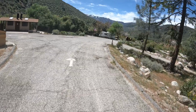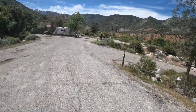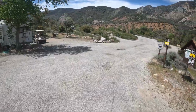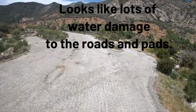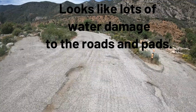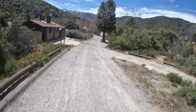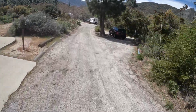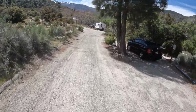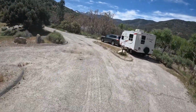I'm assuming we had some of the same sort of damage to this campground as we did down there. However, looks like they've recovered quite well. I did drive by Headquarters, and it looked like they were open for business, no doubt about it. But we got in yesterday. This is just a short 2-night trip, just to see how the area has recovered from the flooding that we had last year, and looks pretty good.